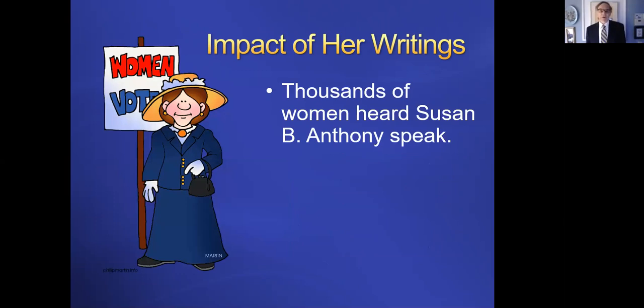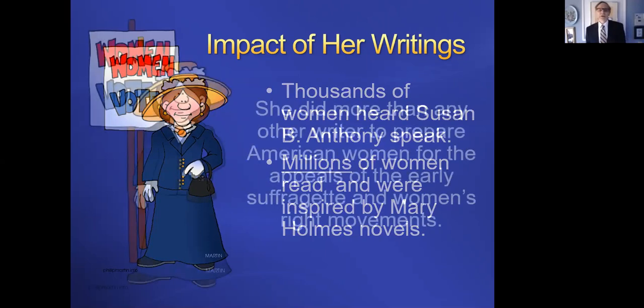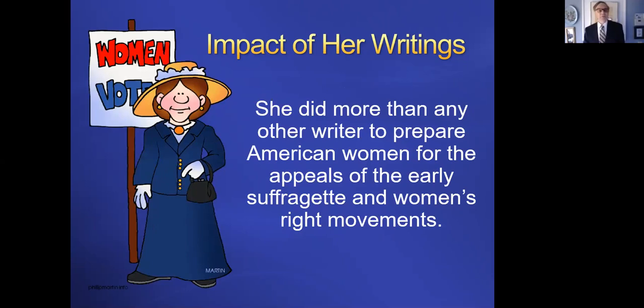Thousands of women heard Susan B. Anthony speak through her lifetime when she made various whistle stops and spoke in various halls. But millions and millions of women read and were inspired by Mary Holmes's novels and the role model that she established for women in society with strong women in her novels. Some historians have said that she did more than any other writer to prepare American women for the appeals of the early suffragette and women's rights movements in the late 1800s and early 20th century.